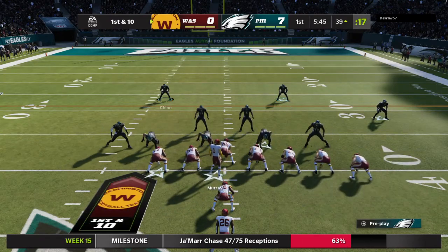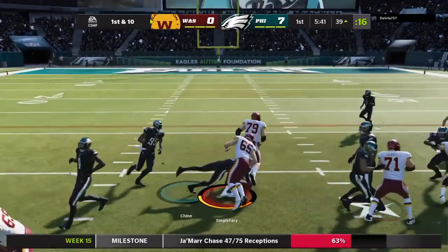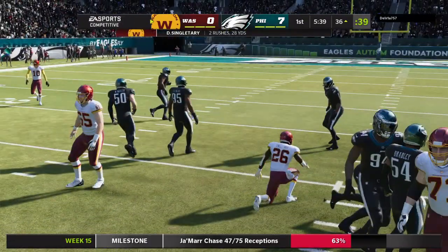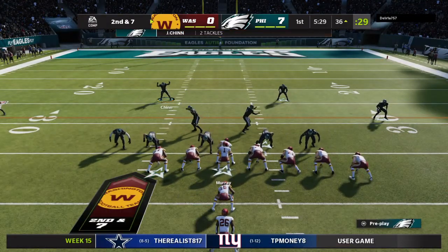Threw the ball on first down for a nice chunk of yardage. Came right back and ran the ball. Looks like they've got the defense set back on their heels. Let's see if they can keep this moving. And he'll work this forward for about three at second down.